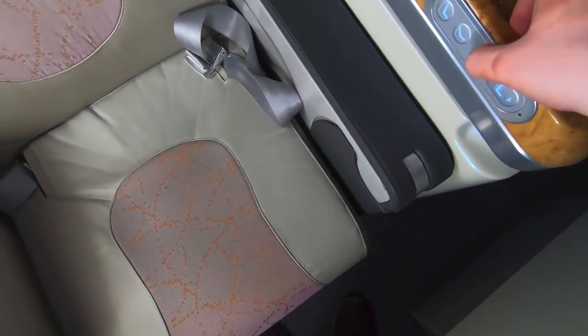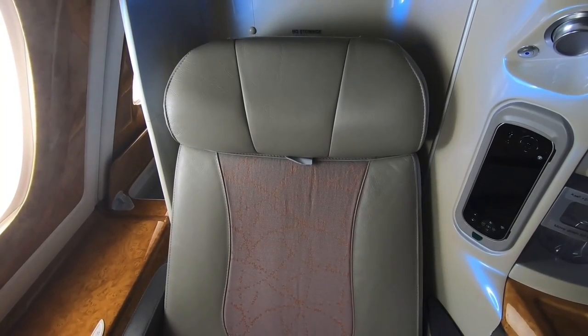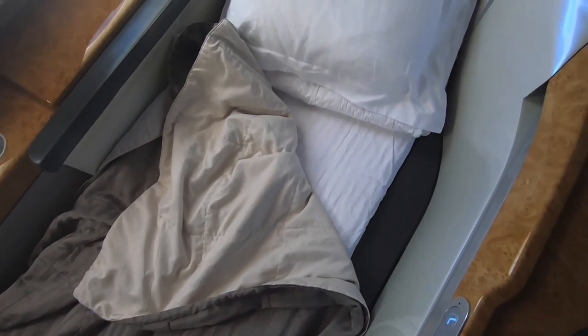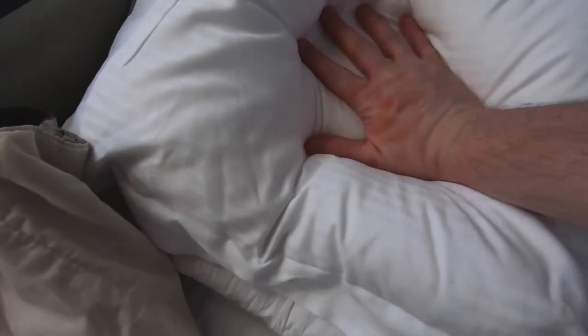Managing jet lag is important, and I plan to get a few hours' sleep and try out the bed. The crew will happily make up the bed for you, and I have to say, the pillows and bedding were really great.